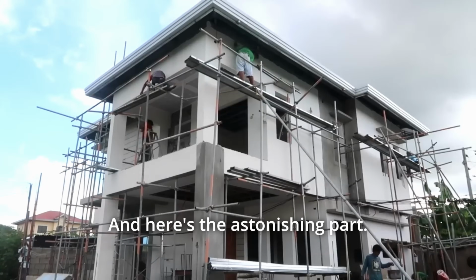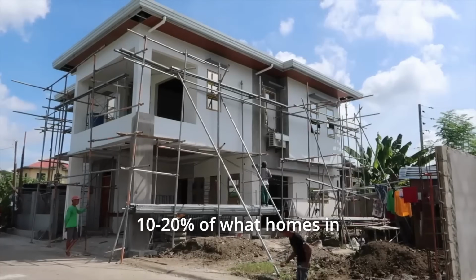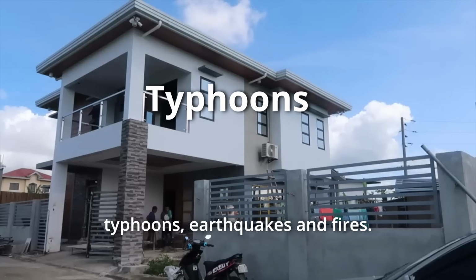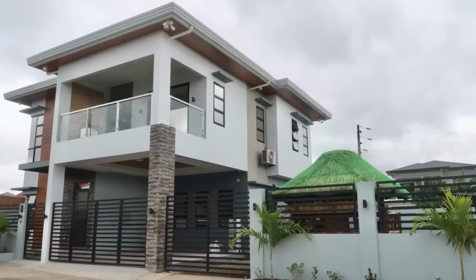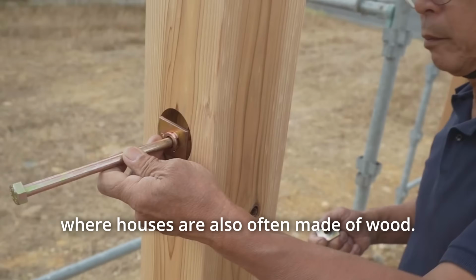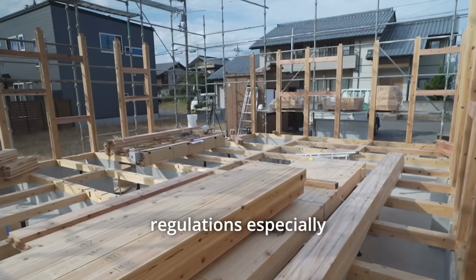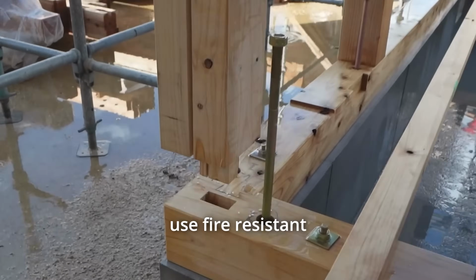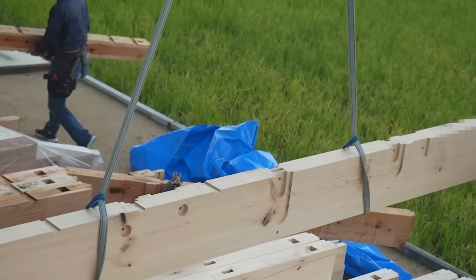And here's the astonishing part. These homes in the Philippines cost only 10 to 20% of what homes in California would cost, even though they are built to withstand typhoons, earthquakes, and fires. So now I currently live here in Japan, where houses are also often made of wood. However, Japan has strict fire safety regulations, especially for new constructions. Buildings here and houses are required to use fire-resistant materials for both exterior and interior finishes.